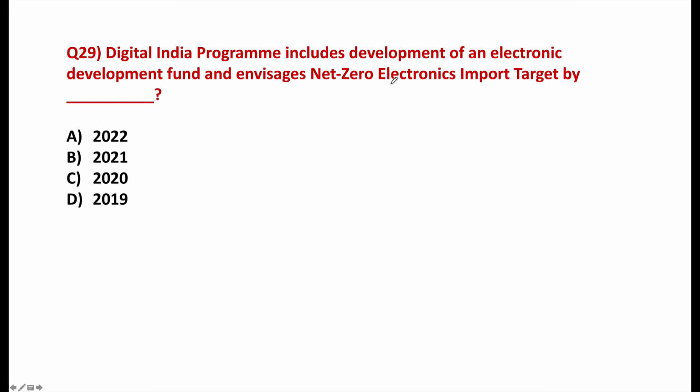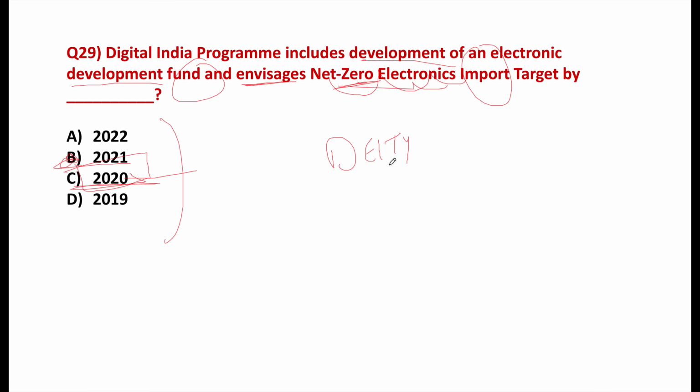Digital India program. It includes development of an electronic development fund and envisages net zero electronics import target by which year? This year is 2020. Option C is the answer. So basically, we don't want to have a net positive import of electronics. We want to have zero electronics import. We want to manufacture everything in India only. And this scheme is run by DeitY, that is Department of Electronics and Information Technology.